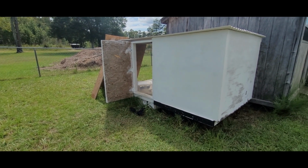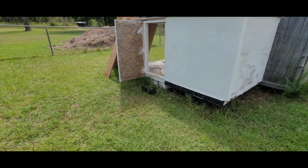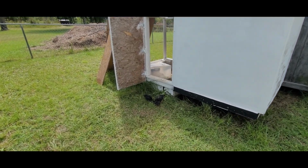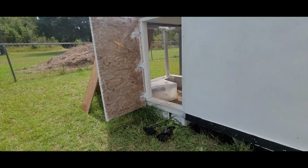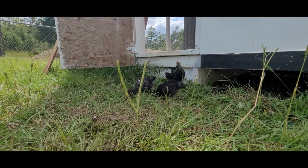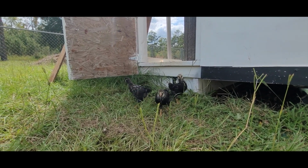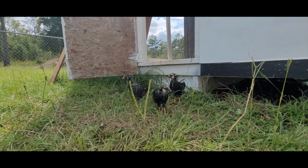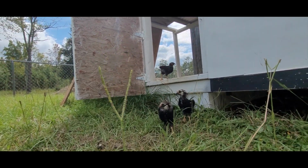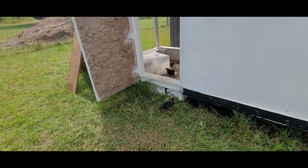I left them a box over there because since this coop is shared with the adult hens that I have, I just wanted them to have a place where they felt like they could escape to. But they're doing pretty good. Hi, ladies. They're going through their ugly duckling phase, but they are going to be so cute. Come here. Come here. Did I scare you? My bad.